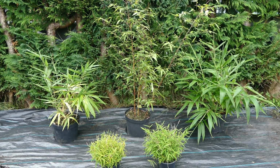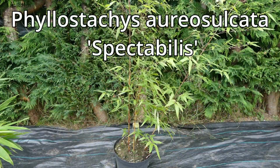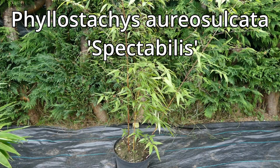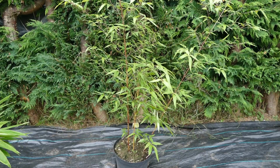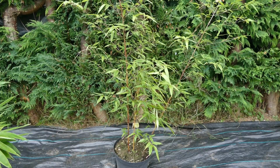So what I'll do now is go through each type of bamboo individually and tell you how it's been doing. First of all I'll talk about this bamboo. This is my Phyllostachys aureosulcata Spectabilis. This variety of bamboo should get quite large eventually. In my climate, probably up to 5 or 6 meters. It can get taller in its native habitat though.